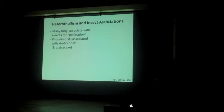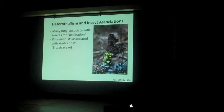So what you're looking at here is not a butterfly on a flower. What you're looking at is a butterfly on a pseudoflower created by a rust fungus. These fungi mimic flowers to attract pollinators, for the same reason flowers attract insects for pollination. And the mimicry goes all the way to visual and olfactory cues. These fungi smell like flowers. And this particular one associates with the Arabis, creating these pseudoflowers that mimic the Arabis flowers themselves. It's the same pollinators for both the fungus and the flower.